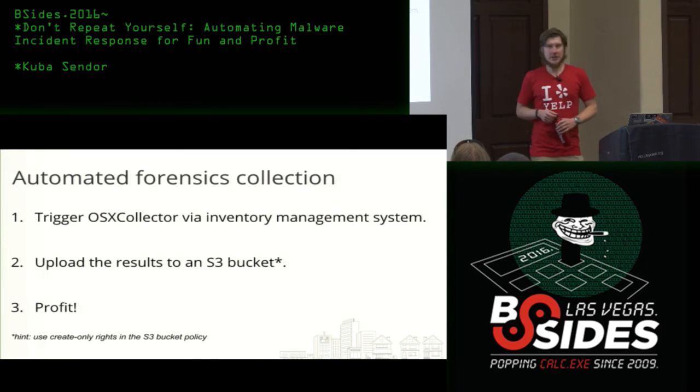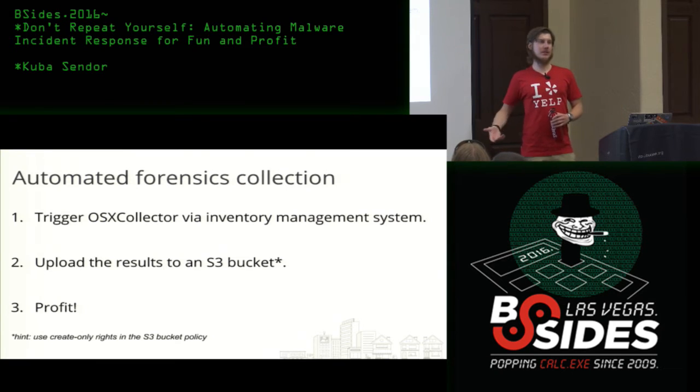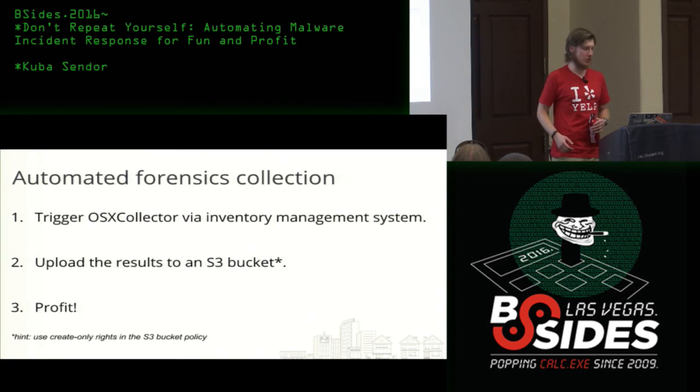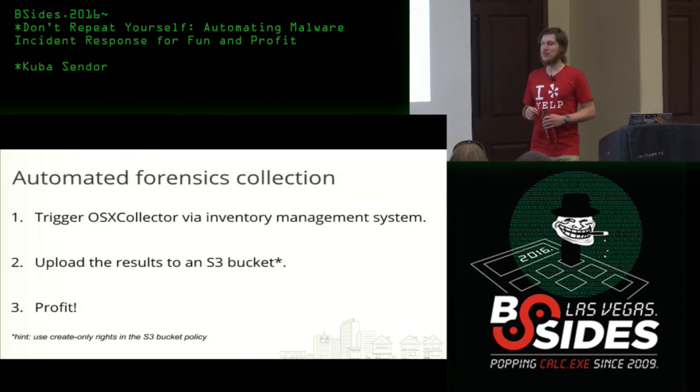So actually, you can go even a step further with all this forensics and also automate the forensics collection step. So basically, what you can do is, instead of just getting the machine and running the OSX Collector script on the machine, you could think about having some script that will run OSX Collector on the machine and, for instance, upload the results to an S3 bucket.